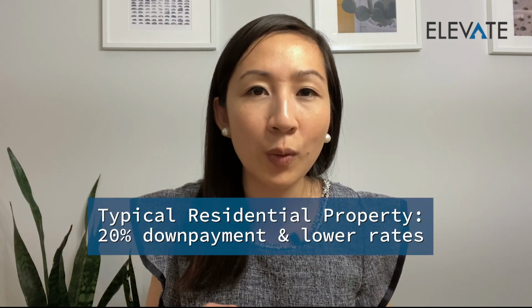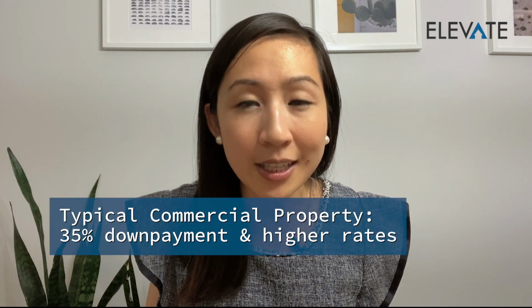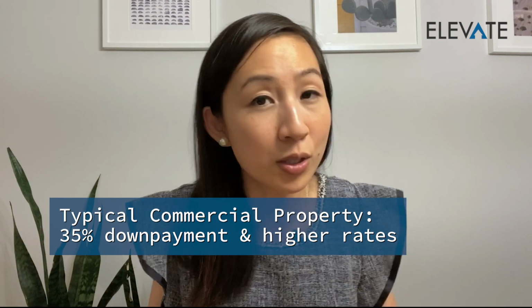Another thing you deduct from rent are mortgage payments, and these terms really do vary from person to person, and they can also vary depending on what you buy. A typical down payment for a residential property is 20%, but when you buy a commercial property, banks see this as more risky, and they usually ask for a higher down payment of 35% and also a higher interest rate. All these combined will mean lower cash flows for you.